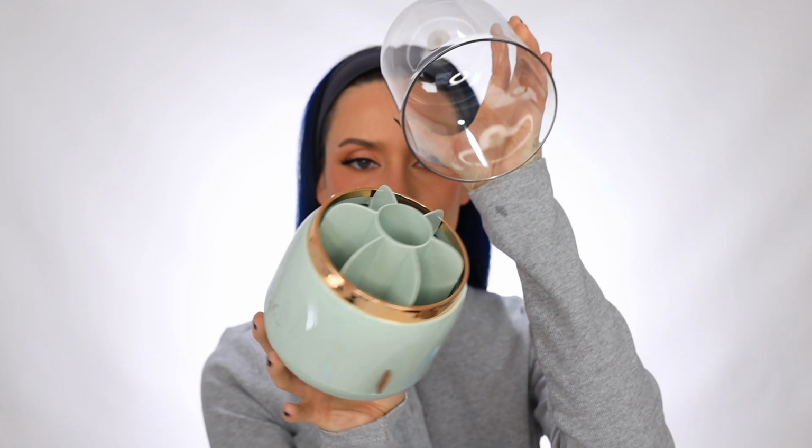This is a 360 rotating makeup brush storage tube. I've honestly never seen anything like this. This is just so neat. I'm really excited for this one.